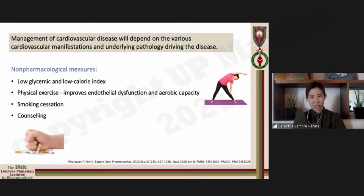Non-pharmacologic measures in reducing cardiovascular disease in lupus patients include consuming food with low glycemic index, with low caloric index, and these significantly reduce weight, also improve fatigue, as well as hip and waist circumference. Exercise has been found to improve endothelial dysfunction and aerobic capacity. Smoking cessation counseling is important.